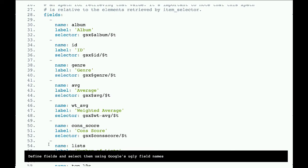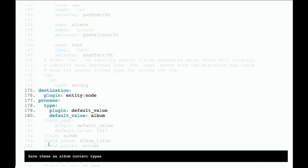And then I define all the fields from my source here. I give them a name and a label and then a selector from that feed/entry point. Again, the naming's a little funky. There's that $T where the string actually lives. But once you get the first one, it's pretty easy to define and map those. And then we're using the node destination plugin, and we're saying that we're going to land this in the album content type that I created.